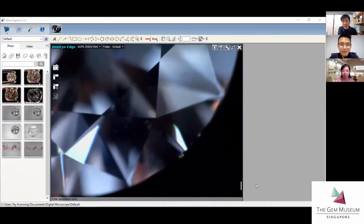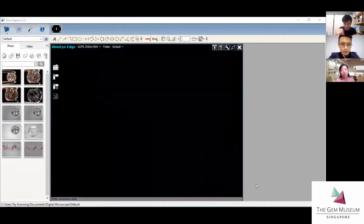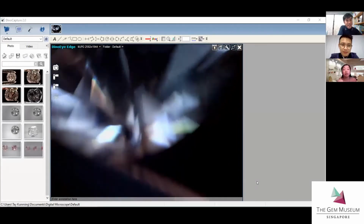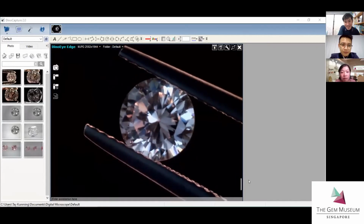Let me show you a not so well-cut cubic zirconia. All right, give me a moment. I heard that very well-cut cubic zirconias are graded AAA and all that, correct? Now let me show you. This is branded, this is no brand. Let's take a look. Let's zoom out first. Can you see the difference?